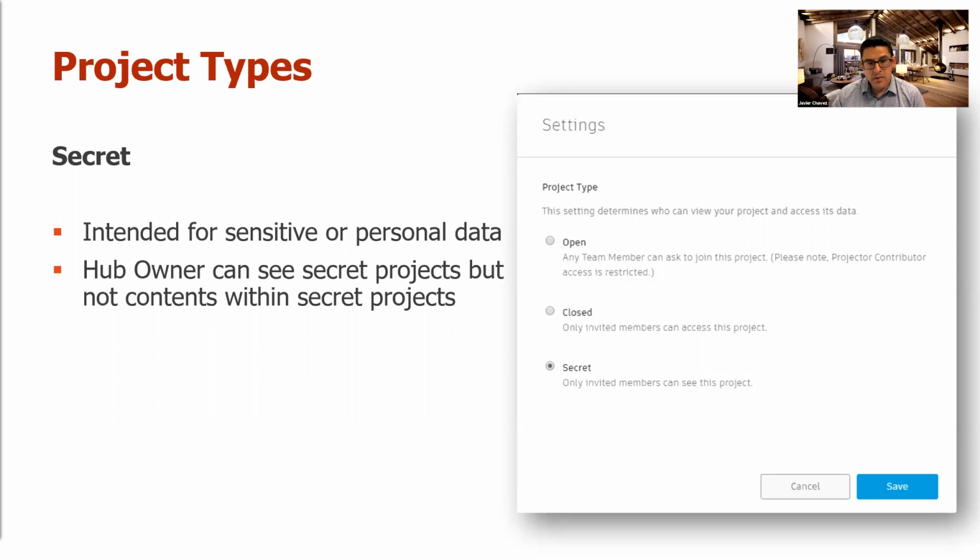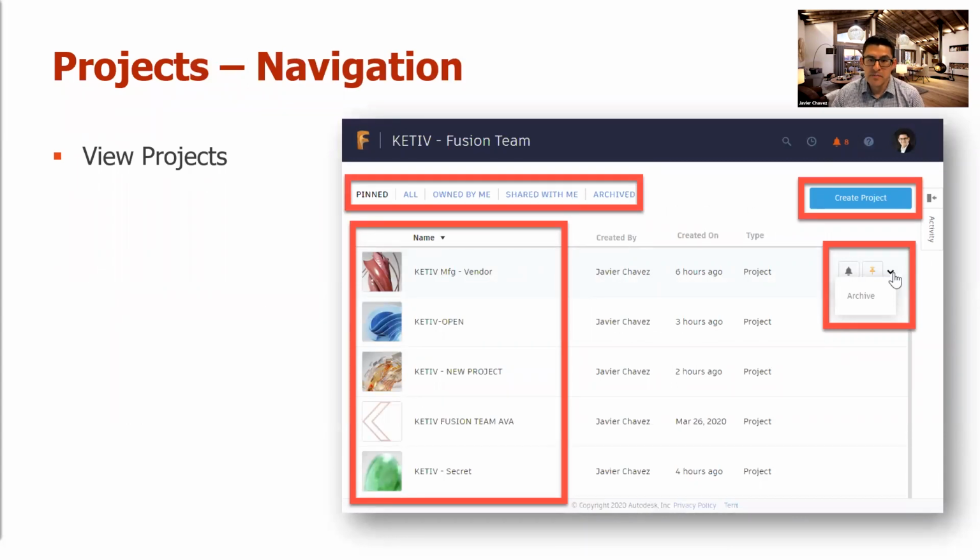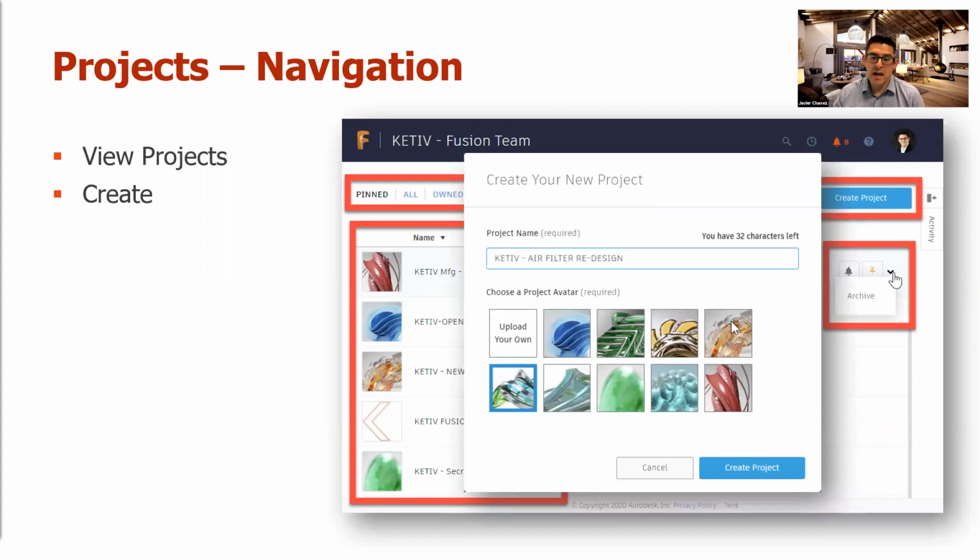Okay. So now, in navigating our projects, as soon as you get into Fusion Team, you'll be able to view all your projects here. You can see there's a place at the top where we can filter them and pin our favorites, look at all the projects within our hub, look at the ones that we owned and created, look at the ones that were shared with us, maybe from an outside organization, and even look at some that are old and have been archived because we're done with them. So we can certainly view them. There's an option there to create our projects. If you click on that button, you'll get a dialog box that looks like this, where you can name your project and add an avatar so you can quickly recognize it. You can create your own image, and you can name it accordingly, so you can find it fairly easily in a search.